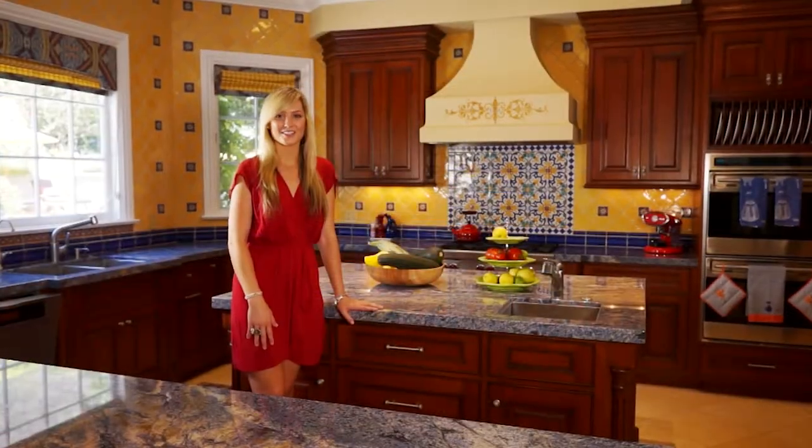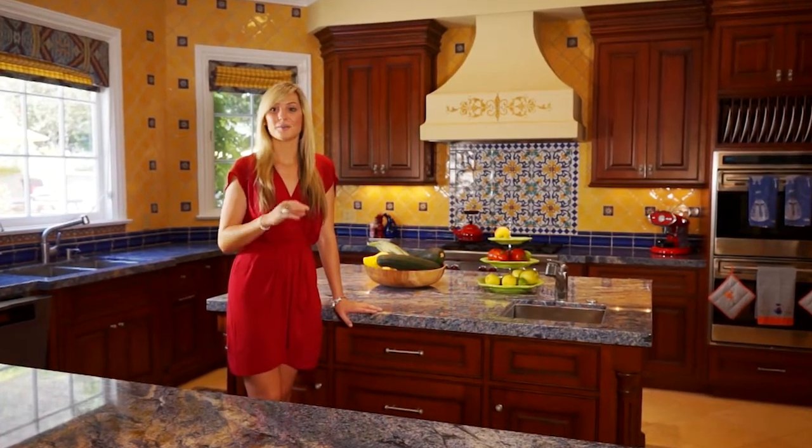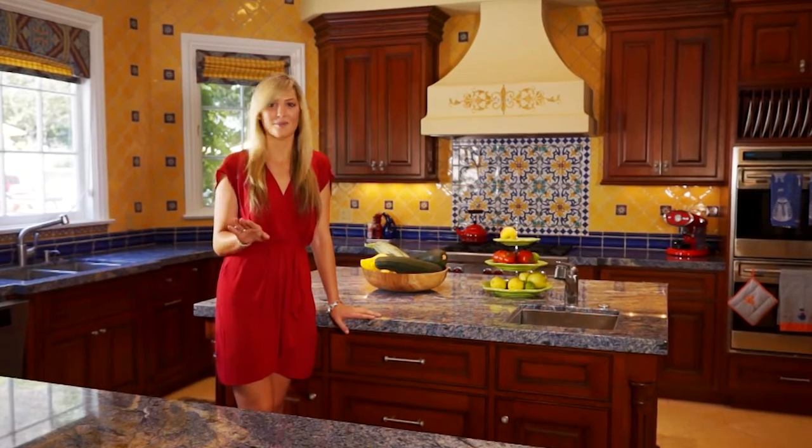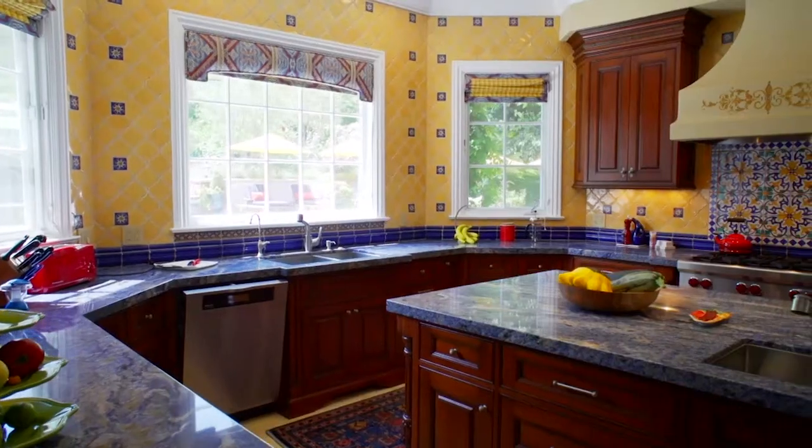The gourmet kitchen is a chef's delight, featuring Bahia Azul Brazilian granite counters, center island, and top of the line appliances.